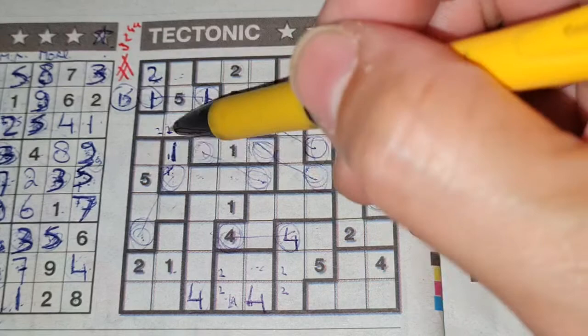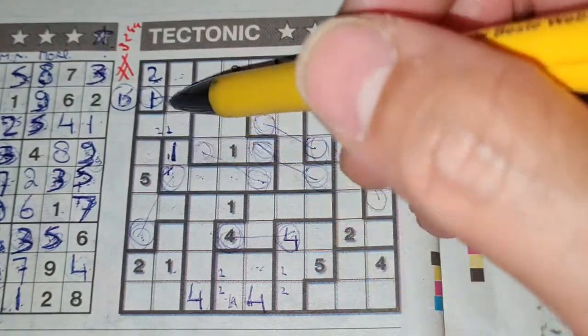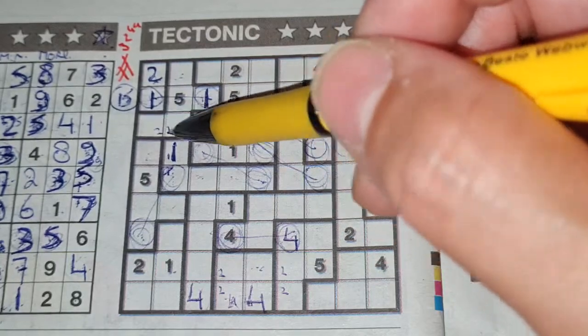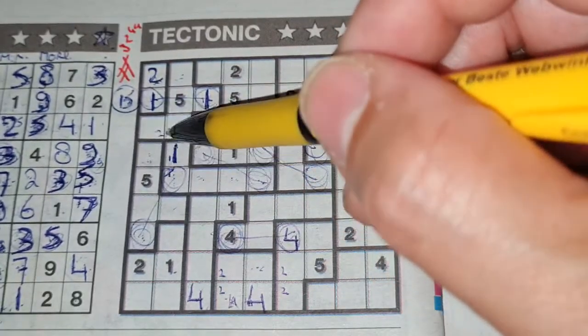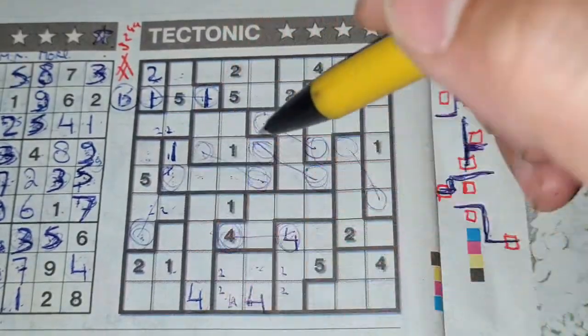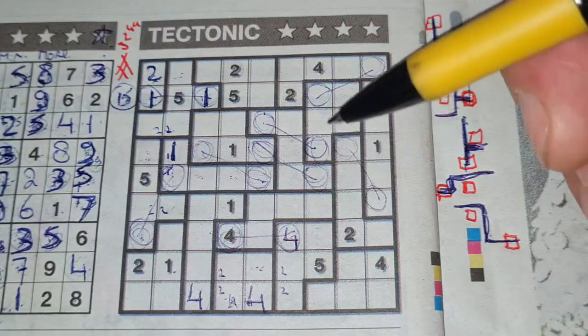Then this box cannot be a 2, because we have a double 2 there. If I place a 2 here, I cannot fill any 2 in one of those 2 boxes. So this box cannot be a 2. That box cannot be a 2. So the 2 could be here, could be there. Alright.